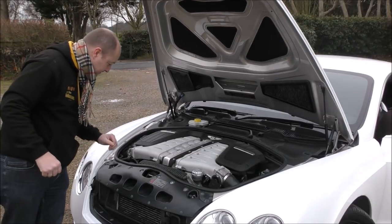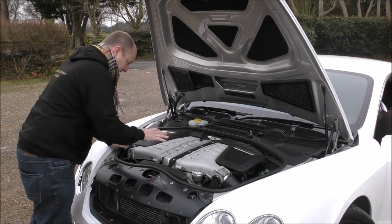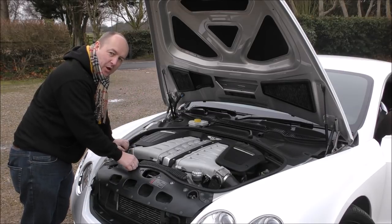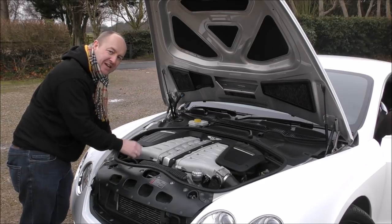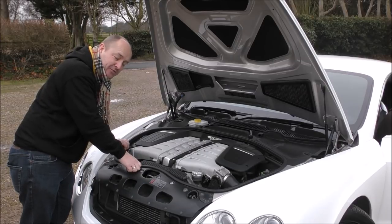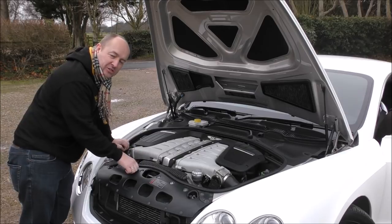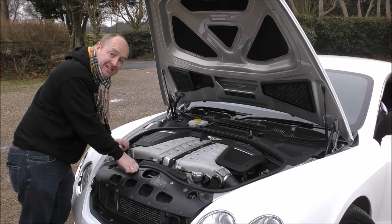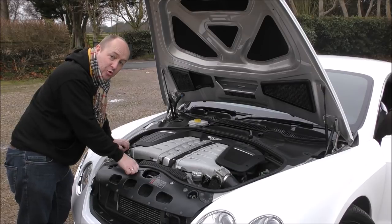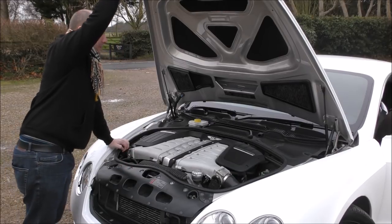A piece of plastic. But under the piece of plastic and aluminium, there is a 6-litre W12 twin turbo, which produces 600 brake horsepower and 553 pound-foot of torque, which gives it that 0 to 60 of 4.3 seconds, and as mentioned before, a top speed of 202 miles an hour. Very nice.